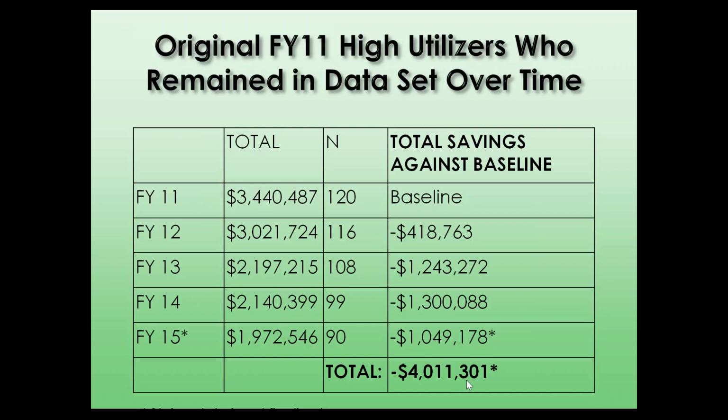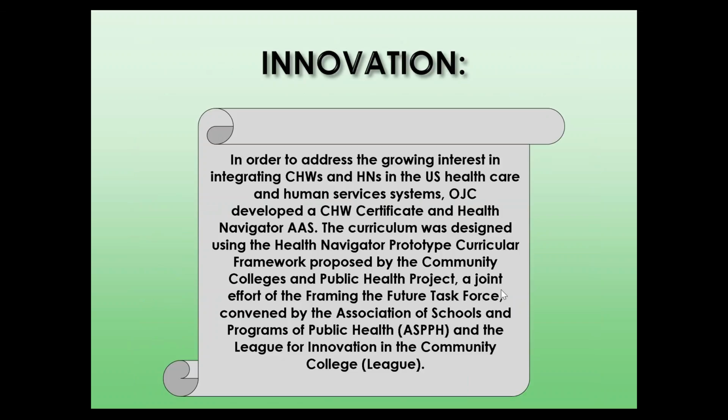So again, very exciting that it looks like this strategy is effective in helping to decrease the cost of healthcare among those high utilizers of the system. So the reason that Otero Junior College is involved is, again, thanks to Southeast Health Group partnering with us. We were a subcontractor on the grant.